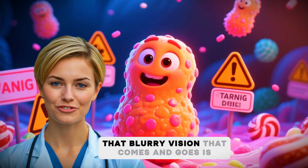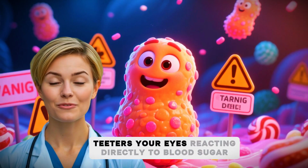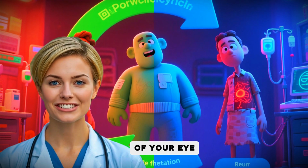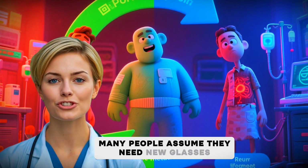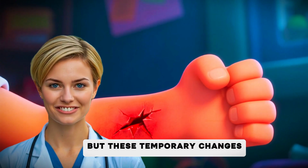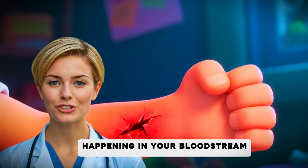That blurry vision that comes and goes is not just eye strain. It reflects your eyes reacting directly to blood sugar swings. High glucose levels pull fluid from the lens of your eye, changing its shape and focus ability. Many people assume they need new glasses or blame too much screen time when their vision fluctuates throughout the day. But these temporary changes actually serve as a visible meter for what is happening in your bloodstream.